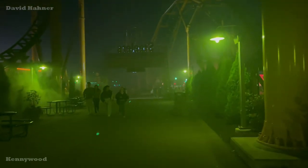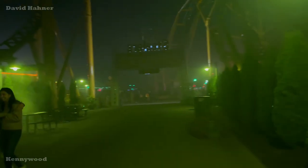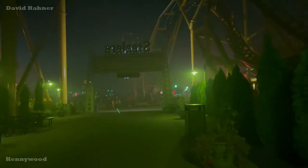So take a look at this fog right here. This is what we rode through. We just did a front row seat on Steel Curtain at night. Holy cow, that is the best ride I've ever had on that. That was amazing, just flying through that fog with the brisk cold air. Oh my gosh, it was amazing. Any words? Wow. Wowie zowie. Oh man, that might have been the highlight of the night. That was fantastic.